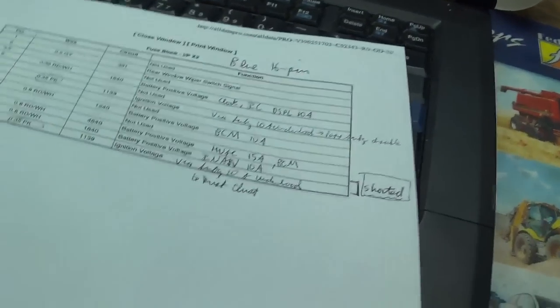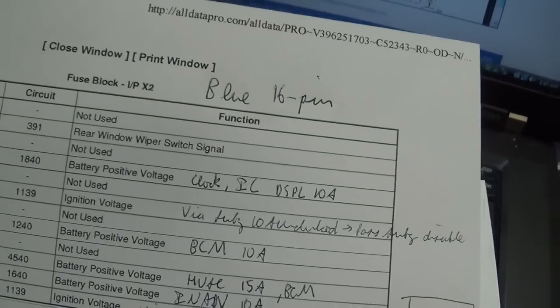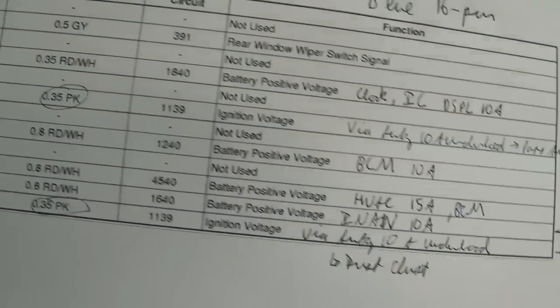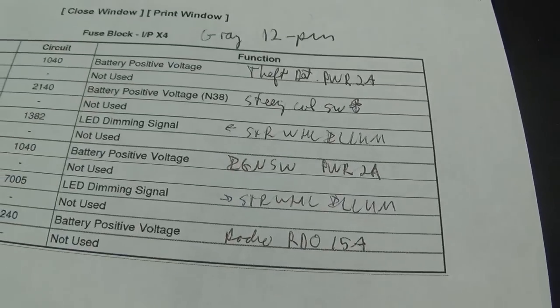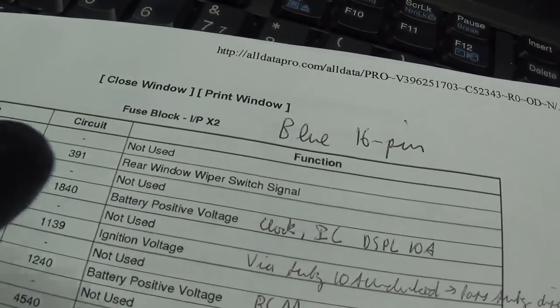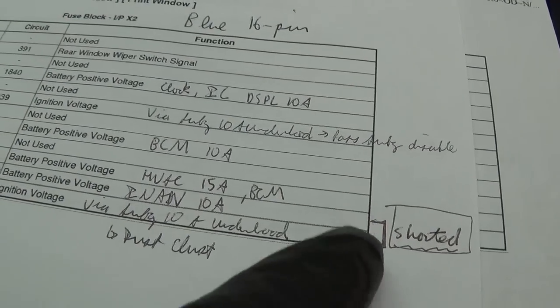Alright guys, I think we're almost done with this GMC Acadia. I'm satisfying my curiosity. I have these connectors at the fuse block printed out, and I traced every single pin on here and there. Anyways, what I noticed on connector X2, it's a blue 16 pin, these two pins right here were shorted together. Now let's see that on the connector itself.